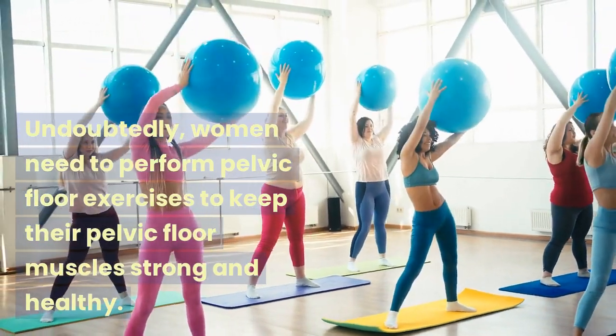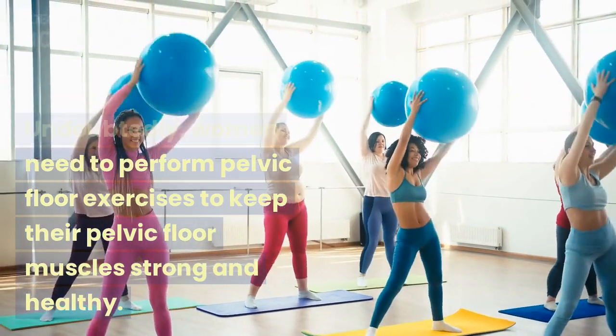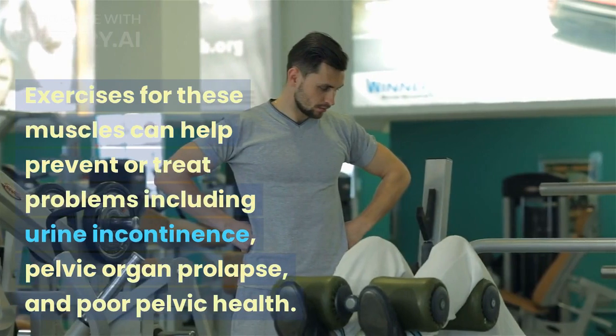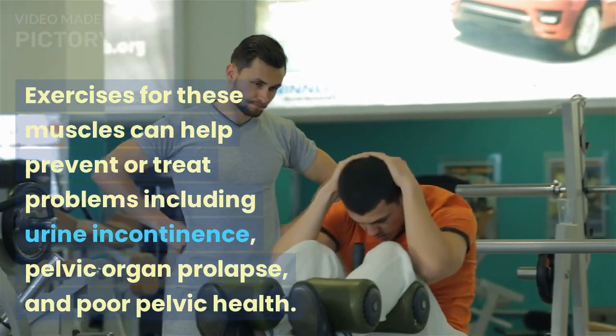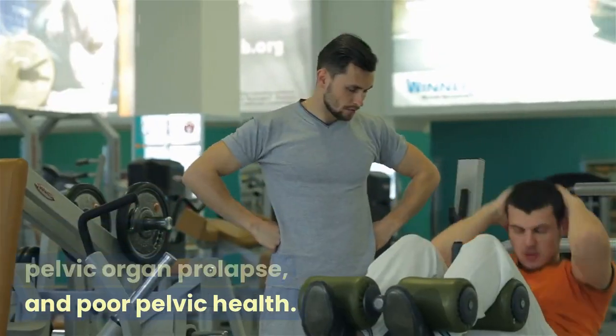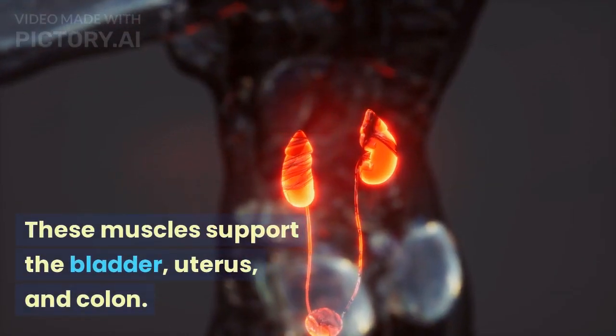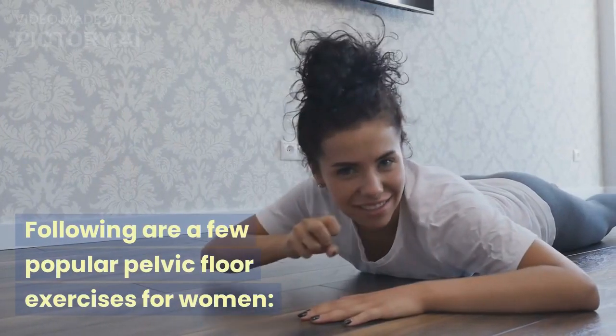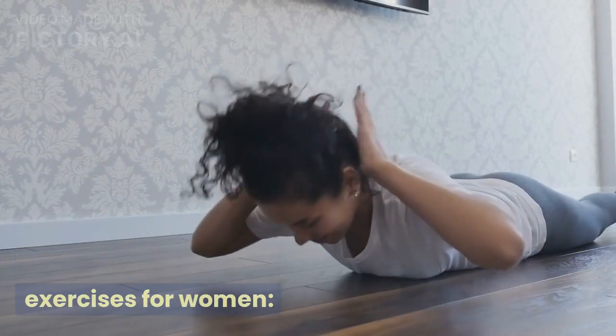Undoubtedly, women need to perform pelvic floor exercises to keep their pelvic floor muscles strong and healthy. Exercises for these muscles can help prevent or treat problems including urine incontinence, pelvic organ prolapse, and poor pelvic health. These muscles support the bladder, uterus, and colon. Following are a few popular pelvic floor exercises for women.